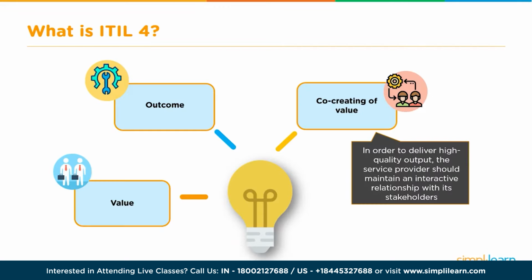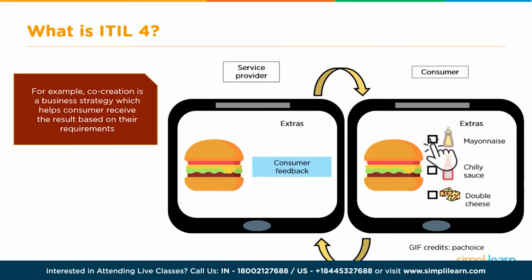So finally, co-creation of value. In order to deliver high quality output, the service provider should maintain an interactive relationship with its stakeholders and customers. It's very essential to interact, understand the perspective of the stakeholders, and create the value accordingly. For example, co-creation is a business strategy which helps consumers receive results based on their requirements. Take the scenario of a restaurant where the service provider provides a certain dish versus providing certain facilities to the consumers of the food so that they have a better experience and feedback can be provided then and there. This helps the restaurant personnel work on that feedback and improve the service experience for customers.